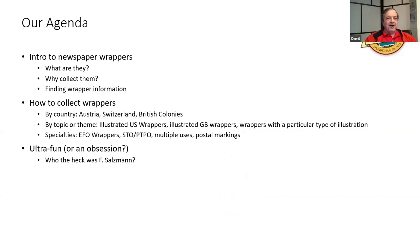I want to talk about wrappers, newspaper wrappers today. It's going to be very introductory, high level, but hopefully I'll show some interesting stuff. First, I'll talk about what they are, and why collect them, and then I will go into how to collect wrappers. There are many ways you can collect wrappers.